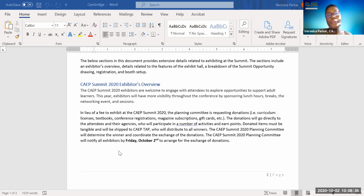And then at the end of the summit, we'll draw winners based on top winners, so people who have received the most points. And so your donations come into play because we will use your donations as the prizes for the attendees to receive. And we will take care of the transmission of your particular prize to the attendees. And so today you'll be receiving notification of whom to send your donation to and how the transmission will work.